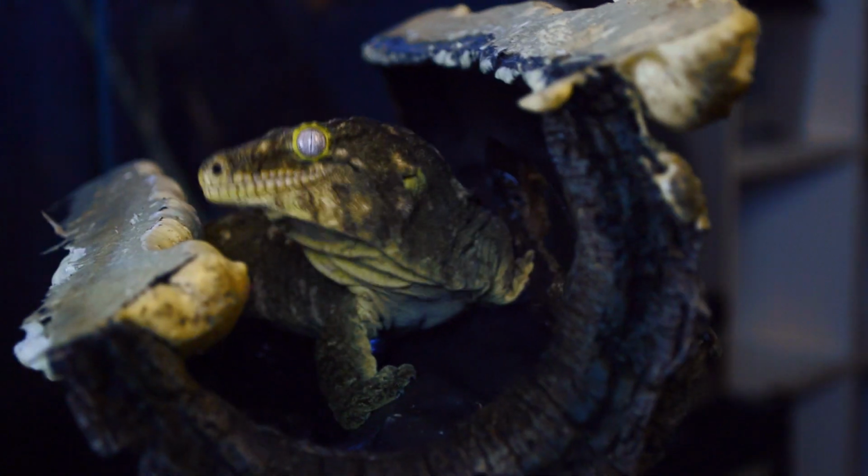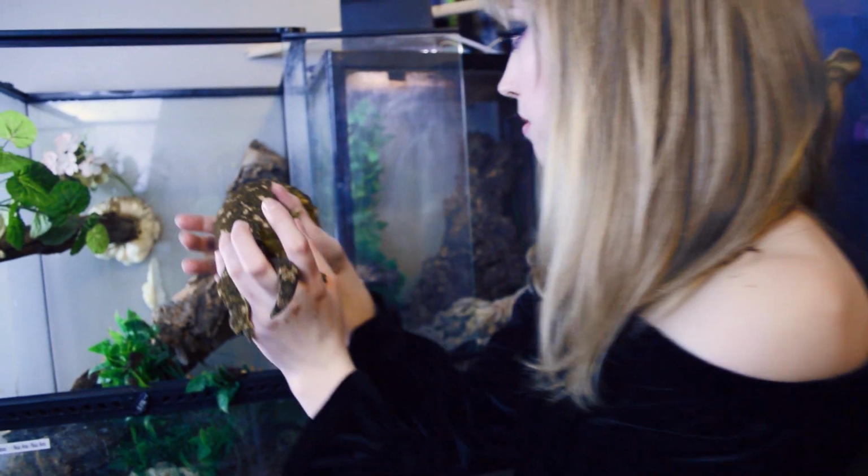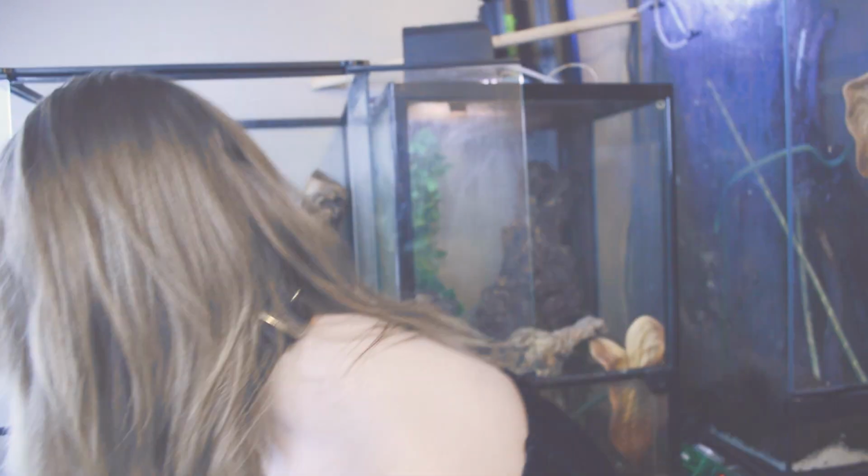Now I have to rearrange his cage again because I had to tear it apart to get him out. I will put you back up now. But you can't hide in that log anymore because then I can't get to you.